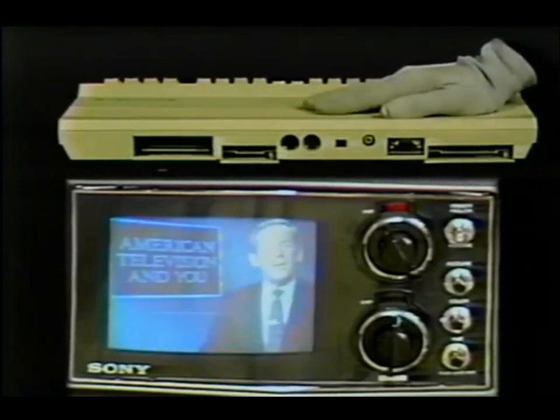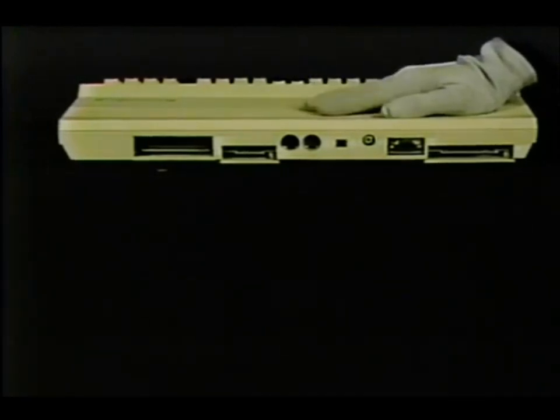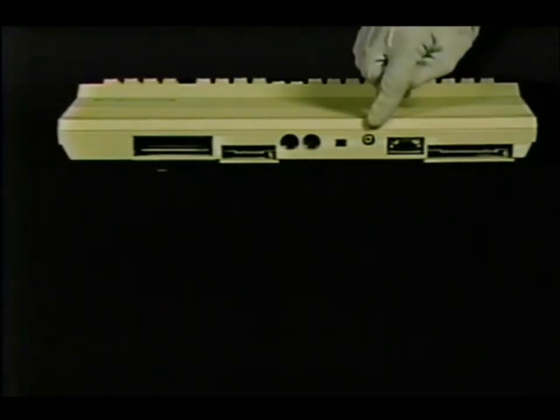Now, after this switch is set, you just have to plug a regular RCA patch cable from the socket marked here as RF socket. The other end of this cord would plug into a computer TV switch box.